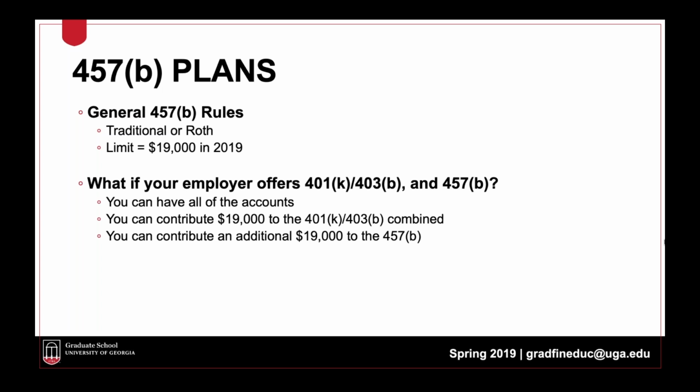And then there's something called the 457B. And again, the rules with this are very similar to the 401k and the 403B. There's traditional and Roth treatments. The limit is $19,000. But the difference is the 457B is kind of like an additional layer in addition to the 401k or 403B. So you could have all of the accounts and you can contribute $19,000 to the 401k or 403B combined, but then you could contribute an additional $19,000 to the 457B.